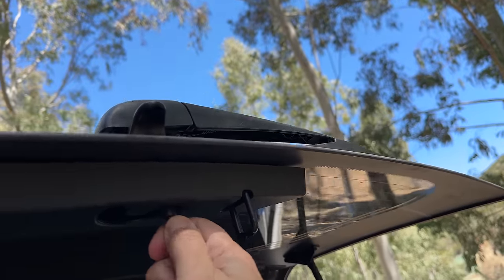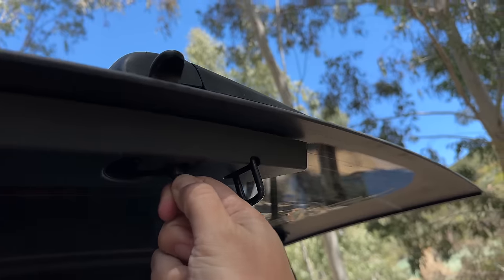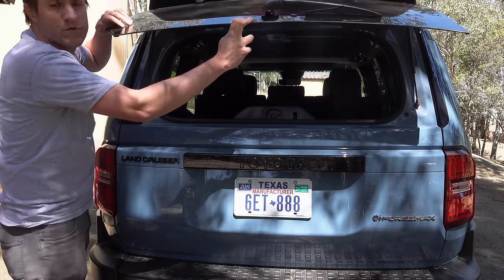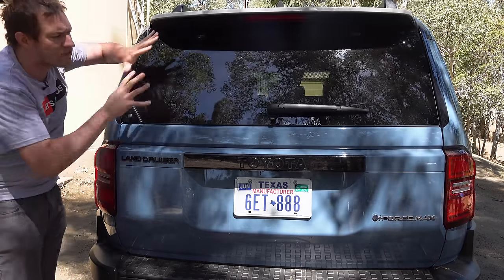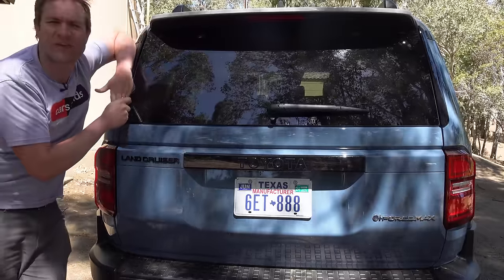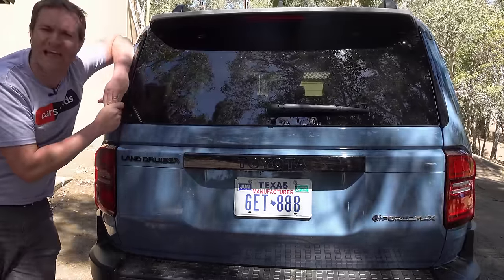You can almost kind of move the rear wiper yourself if for whatever reason you wanted to do that, because you are immature and easily amused like me. Now, more on the Land Cruiser tailgate situation in a second. Next up, let's go inside and check out the interior quirks and features.